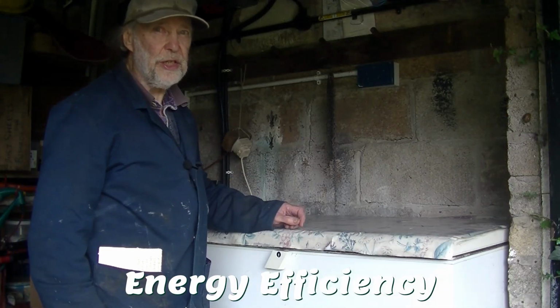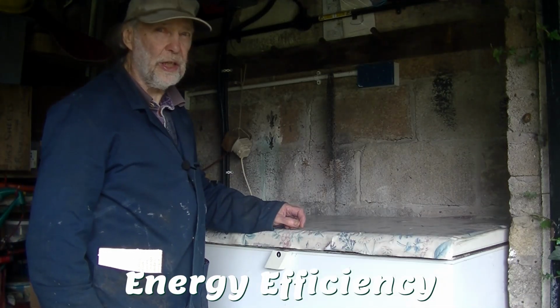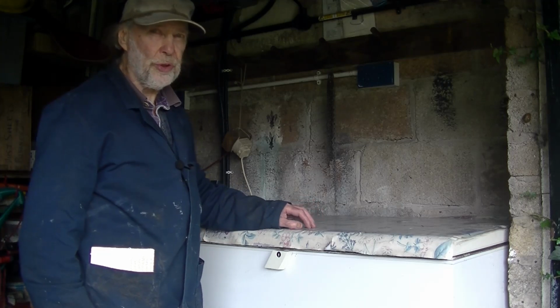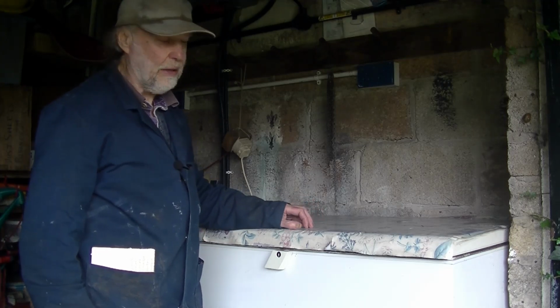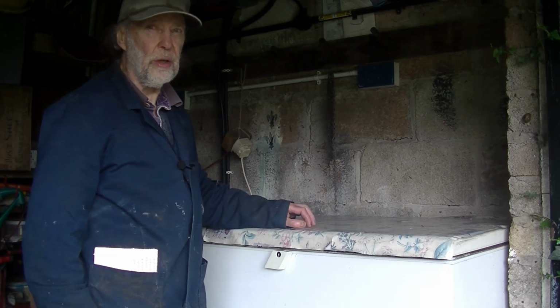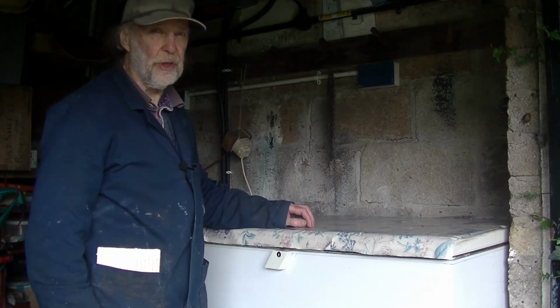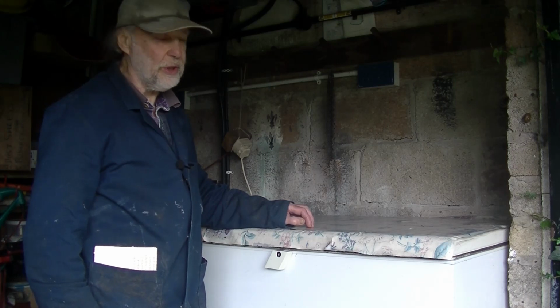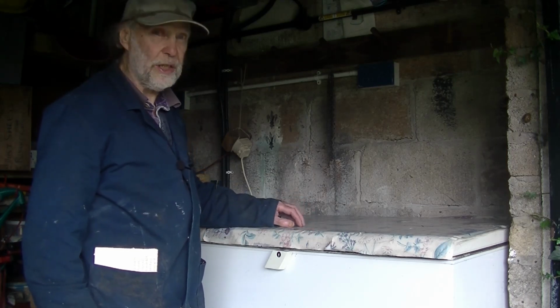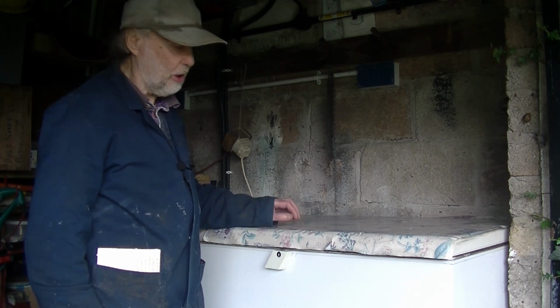This is our chest freezer, and I expect anybody looking at a chest freezer would be pretty bored if they didn't understand how the thing works. It's important to realise various things about this chest freezer because this is what we use to store most of our surplus fruit and some vegetables. This is full at this time of the year. When I say full, I mean chock-a-block.